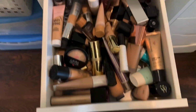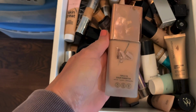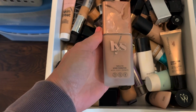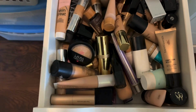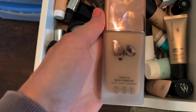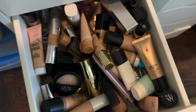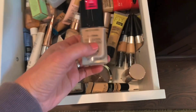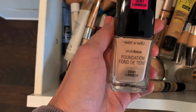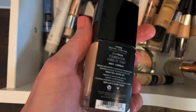Foundation. Okay, so for foundation, I actually wanted to use this LYS foundation. This is their Triple Fix Serum Foundation. I haven't used this very much, and I really want to give it a nice try. I have liked it, but I'd like to give you all a nice review on this. So that is my high-end foundation. For my drugstore foundation, I want to pull this Wet n Wild Photo Focus Dewy foundation. I haven't used this in a while, and I love this foundation.